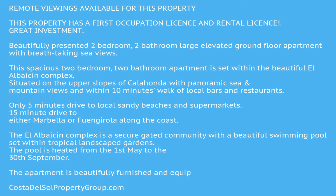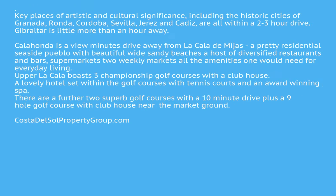Set between Fuengirola and Marbella and just a 20-minute drive along the coast from Malaga's International Airport. Miles of sandy beaches and clear blue seas, with all the necessary amenities close to hand. Shops, bars and restaurants to suit all tastes. The perfect location for all age groups. This is the ideal base from which to explore the area both locally and further afield.